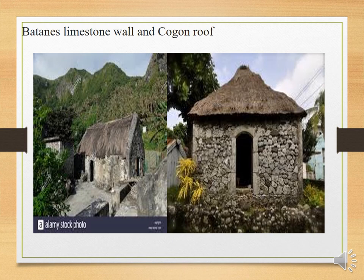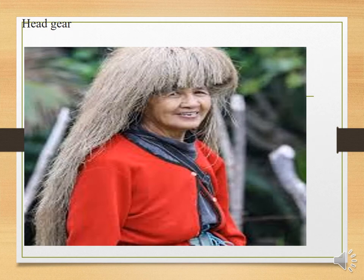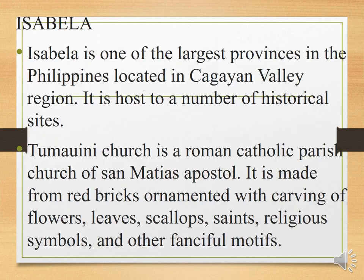Batanes, limestone wall, and kogon rope. So these are examples of their houses. Next is headgear. So this is an example of their headgear.